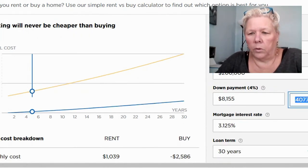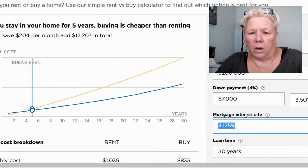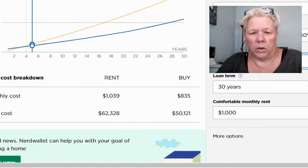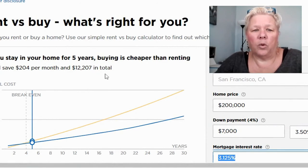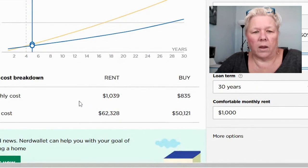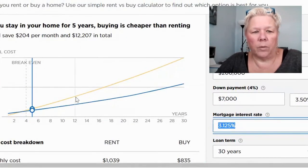All right, so let's take this home price down to $200,000. 3.5% would be a $7,000 down payment. Interest rate, we're going to keep the same. Mortgage, we're going to keep the same. So if we stay in our home for 5 years, again, buying is cheaper than renting. You're going to save $204 a month and $12,000 total. So that's a huge difference, guys. I think that gives you an idea right there.